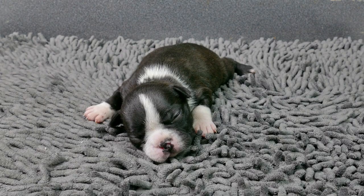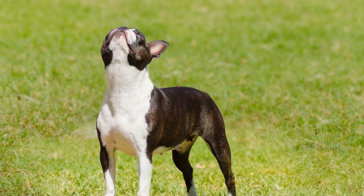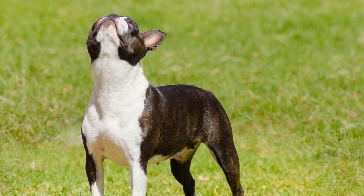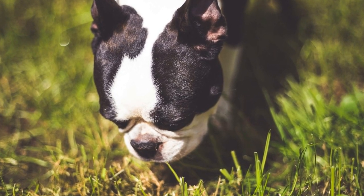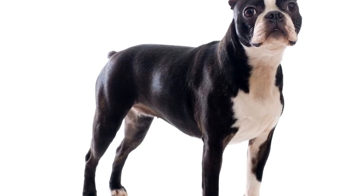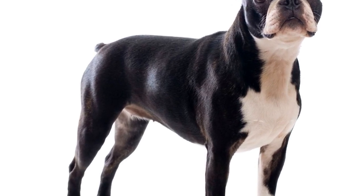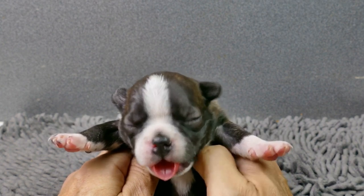3. Odor. A foul smell emanating from the ears is a telltale sign of infection, usually caused by the presence of bacteria or yeast. 4. Redness and swelling. Inflamed and swollen ear canals are common in infected ears. Pay attention to any changes in your dog's ears, such as redness or swelling. 5. Discharge. Pus-like or yellowish discharge from the ears is another indication of an infection. This discharge may be accompanied by ear wax buildup.